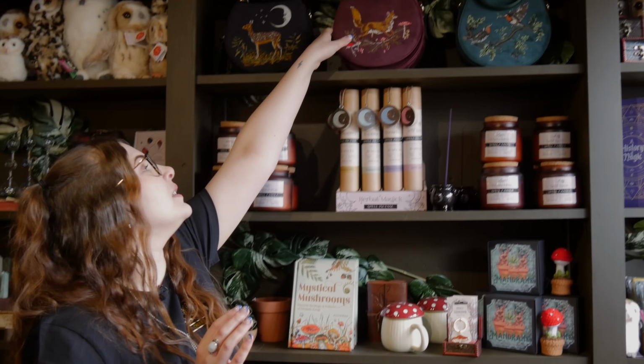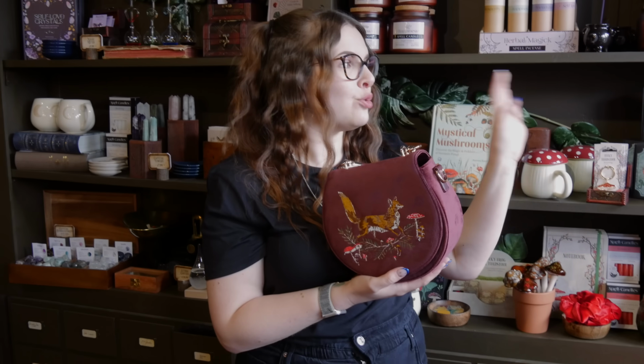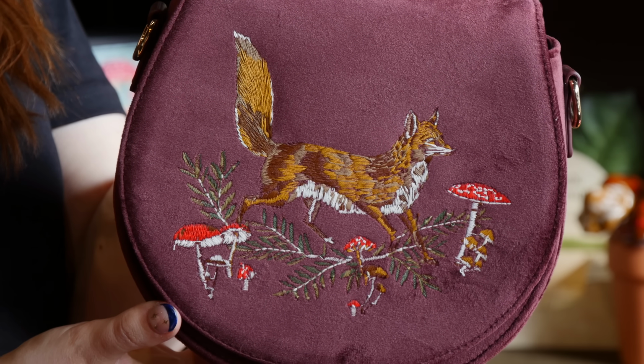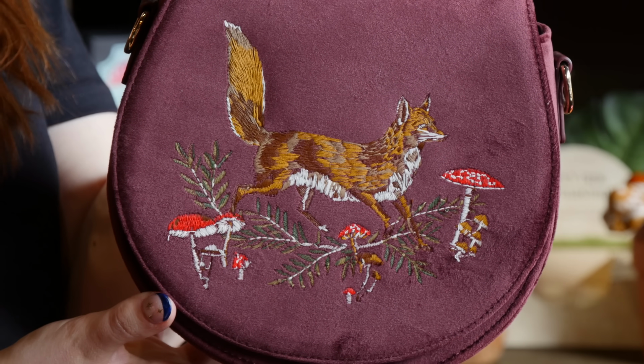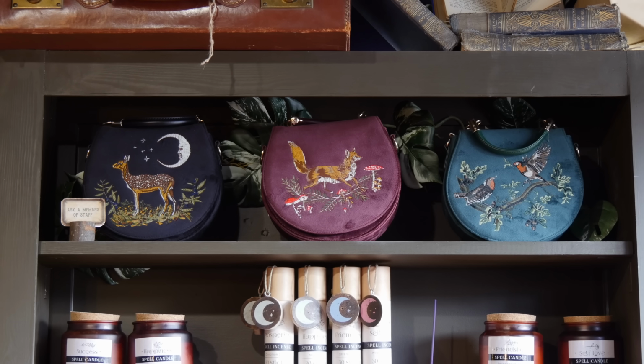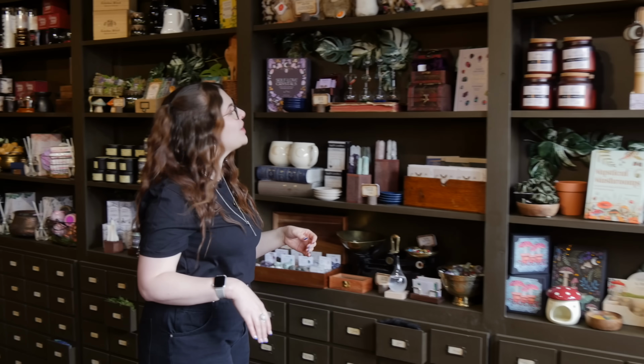And oh my goodness, speaking of mushrooms, I know I said I had a special bag earlier, but we've got even more special bags. This is a crossbody bag by a company called Fable. I've been a fan of them for a long time, so it feels really nice to be stocking their stuff because look, we've got embroidered fox and mushies. Again, this has a lovely faux leather strap for you, but these are on the top shelf because these are the special ones.